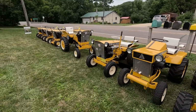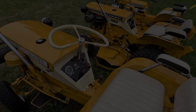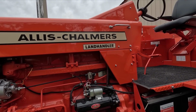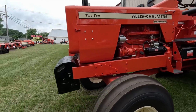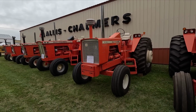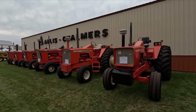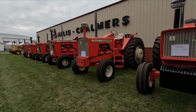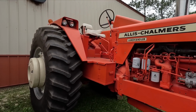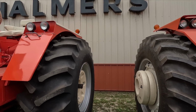I didn't even know this was a color scheme of Allis Chalmers. Here we go up to some of the bigger units. Land handler. That's a cool sticker. I love that marketing. That's some really good marketing. Land handler, that's one heck of a phrase.